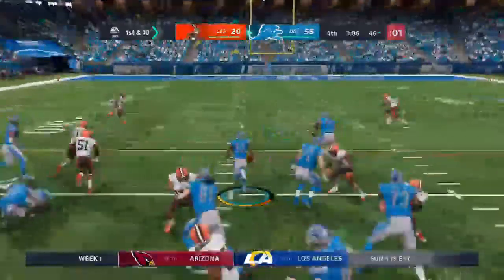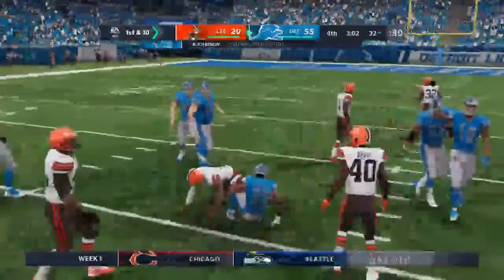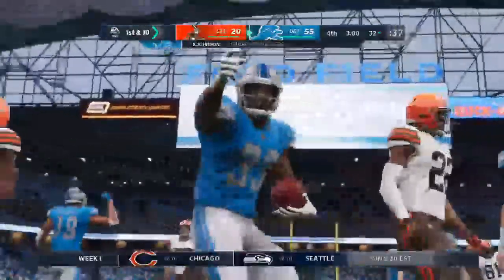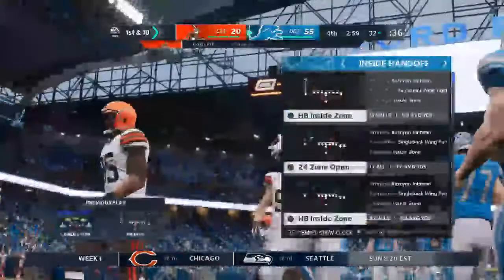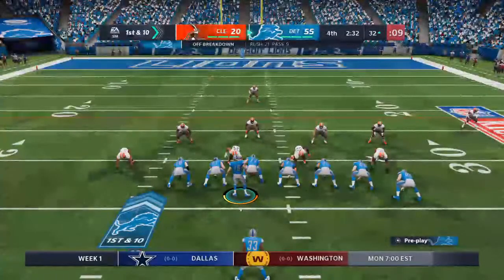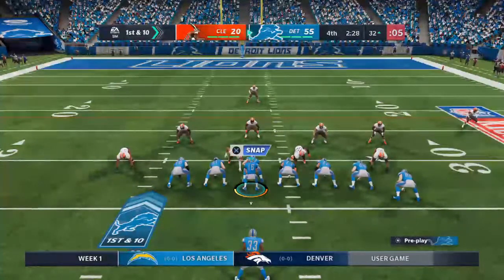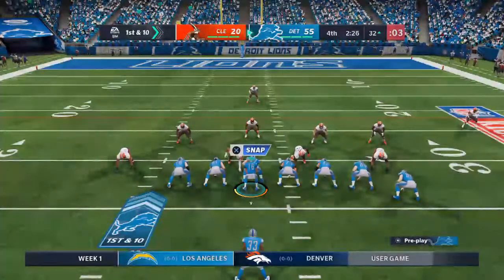They'll try and run some clock here as they keep it on the ground. And he gets this inside the 35-yard line. A 14-yard pickup. That's 14 yards on 2 straight plays, all runs on this drive so far. It's 1st and 10 at the 32-yard line.